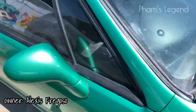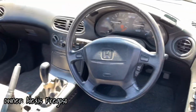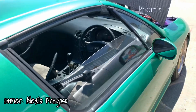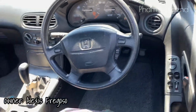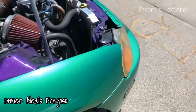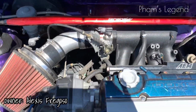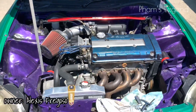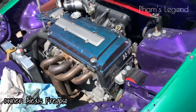And this one is a right hand drive, guys. One of a kind. One of a kind. Dang. First time I see a right hand drive Del Sol in Lincoln, Nebraska. First time. I don't know if it's legit right hand drive or a swap, but it doesn't matter. Still looks really nice. Very, very nice.